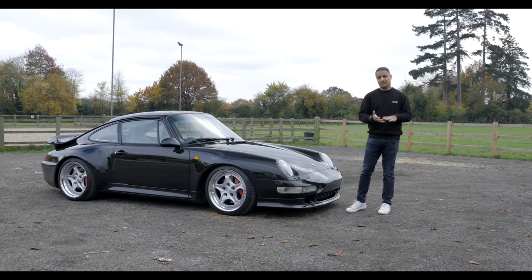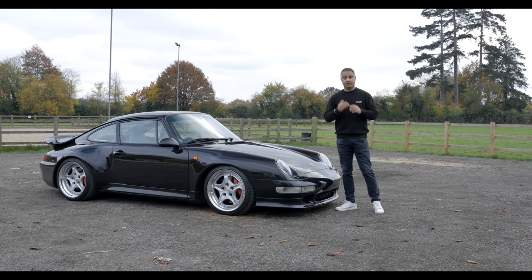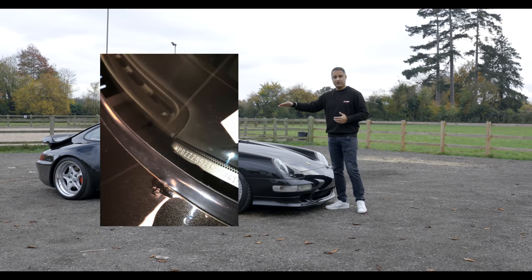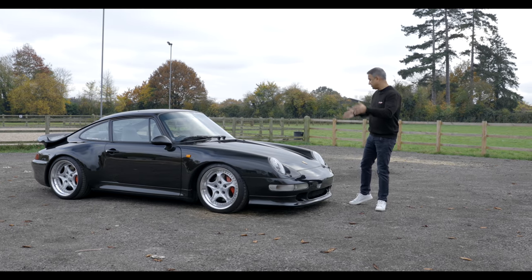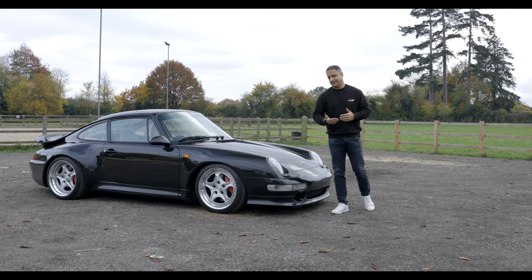So TLC, what did it need? Well, it needed paint. The whole car needed paint, but it wasn't severe. I could use the car. There was a little bit of blistering around the front windscreen. The bonnet had pretty bad stone chips, same as the lower bumper section and both wings. So it was a usable car, but not to my standard.